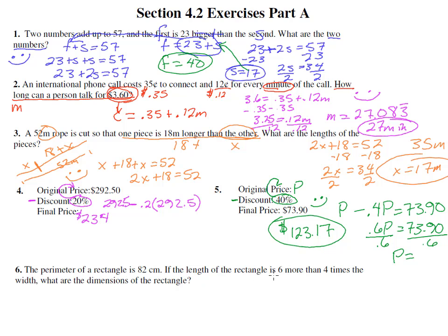If the length of the rectangle is 6 more than 4 times the width, what are the dimensions of the rectangle? Okay, let's find our data. We've got the perimeter is 82. Let's write that down. P equals 82. The length of a rectangle, let's draw our picture so we can write up here what the length and the width are. It says the length, L, is an equal sign, 6 more than is a plus sign, 4 times the width, 4W. L equals 6 plus 4W.